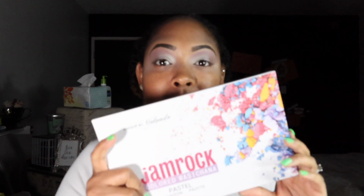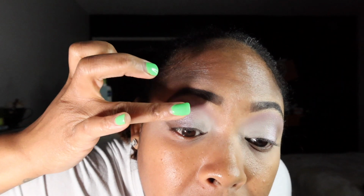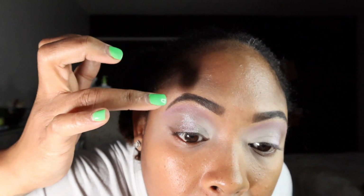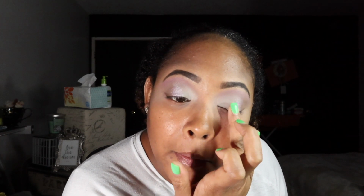So in the pastel palette, I went ahead and I used this color Caitlin. After I put in the green Heather in the inside, I took Caitlin on my finger. It's kind of sheer on my finger, but then I just pressed it right where I would kind of do a halo effect in the middle. And combine those two colors together. That green and that brown.